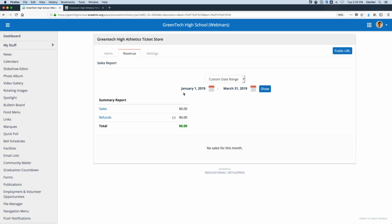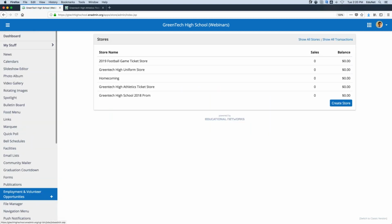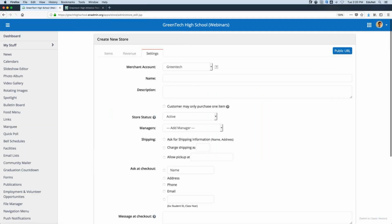Now, getting started on a new store is very easy in and of itself. You start by going ahead and clicking Stores. Then what you're going to do is click Create Store, and you're going to start by filling out the fields here.